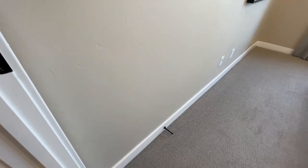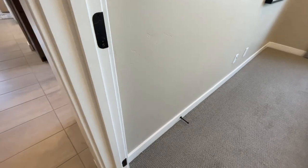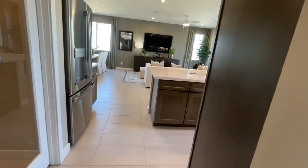I don't know if you can see in the lighting. See right there, that's a different texture. This is an upgraded texture. They have 4 or 5 different options, I do believe. I can't remember specifically, but this is, I think, called the Santa Fe. And then they also have the orange peel. And also these baseboards are the more modern baseboards. They look like 3 inches. You can choose between 3, 5, 6 inches, or they would come with more of a traditional design.